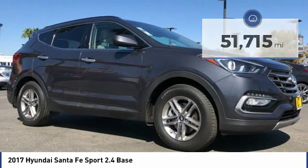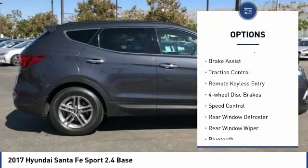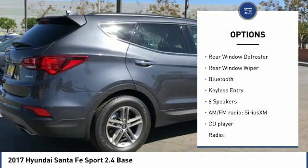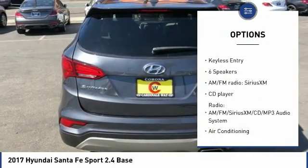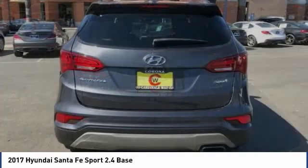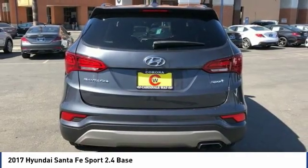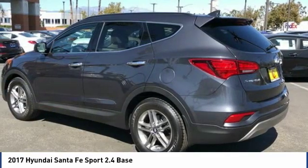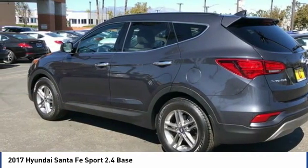Here are some of this vehicle's great options: electronic stability control, brake assist, traction control, remote keyless entry, four-wheel disc brakes, speed control, rear window defroster, rear window wiper, Bluetooth, keyless entry. If you like it online, you'll love it in your driveway. Take it for a spin today.